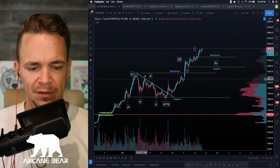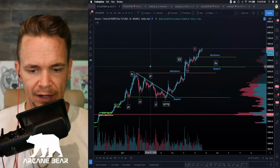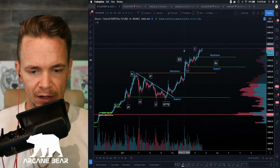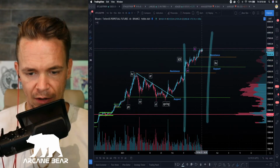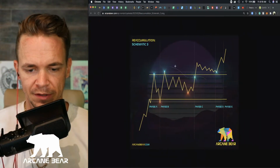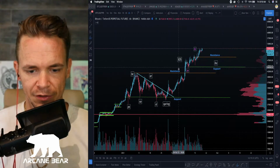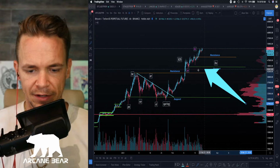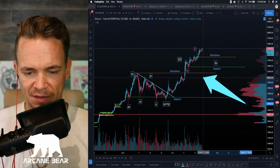But this is, again, the reaccumulation schematic I think that we are witnessing right now. And again, in phase C, where I currently believe we are here, is showing a lot of strength. Now, we could see a quick spike down to around 43,000. We had gone over that previously, but as long as we stay above the box in the trading range, we're actually quite bullish. And in the intermediary time, we've seen this before, where phase C will spike down and sometimes even go into the trading range.